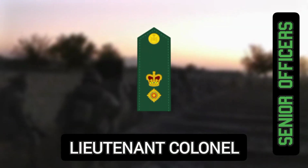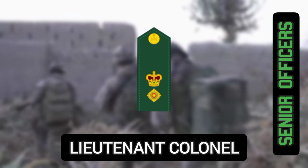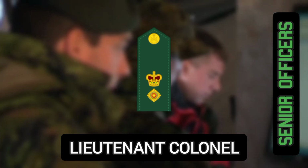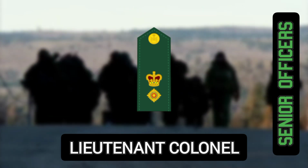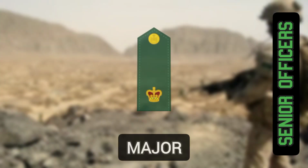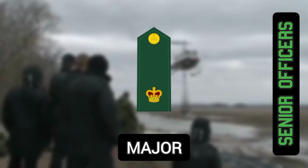Lieutenant colonels are often employed as commanding officers of battalion-sized groups, such as infantry battalions, armoured regiments, artillery field regiments, engineer field regiments, and signal regiments, among others. Canadian Army lieutenant colonels can be identified by a rank insignia containing a pip below the St. Edward's crown. The lowest rank for senior officers in the Canadian Army is the rank of Major.